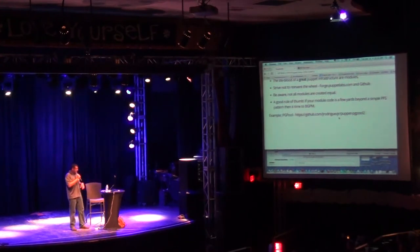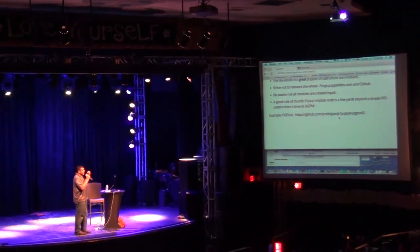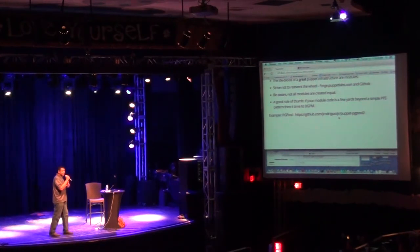A good rule of thumb is that if you are developing a module, which sometimes for your infrastructure you have to, and it's something a little beyond the normal package, file, service infrastructure, I wouldn't spend time trying to re-engineer the wheel.